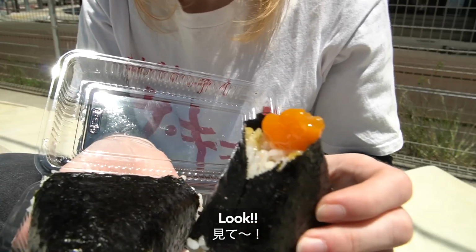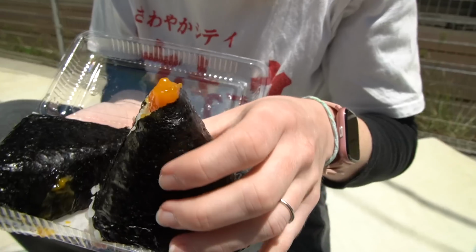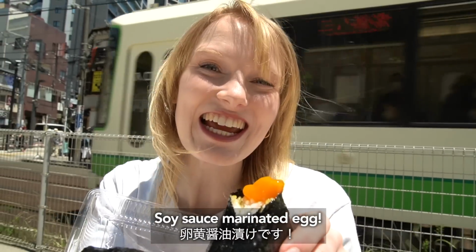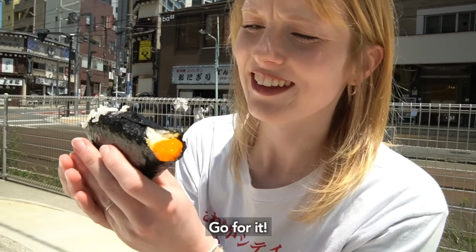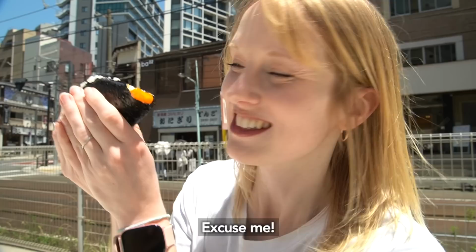Cool. They really do pack it in. Soy sauce marinated egg. Even the train's excited. I'm gonna try my best not to get this all over myself. I don't really know how to eat this best, so I guess from the side. Please, go ahead.